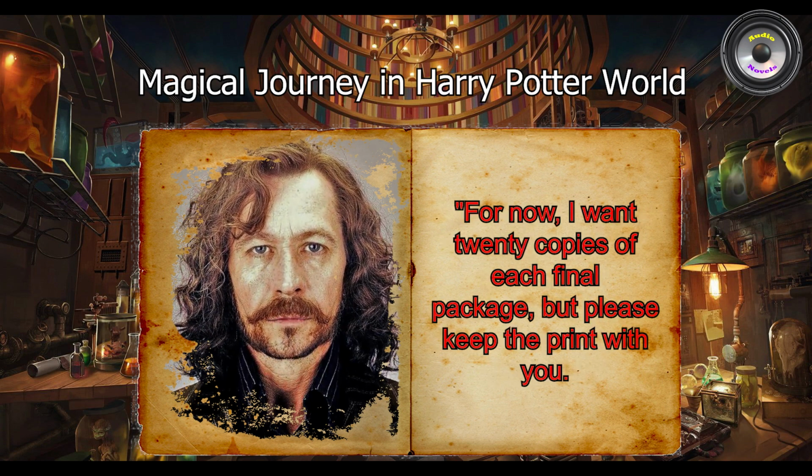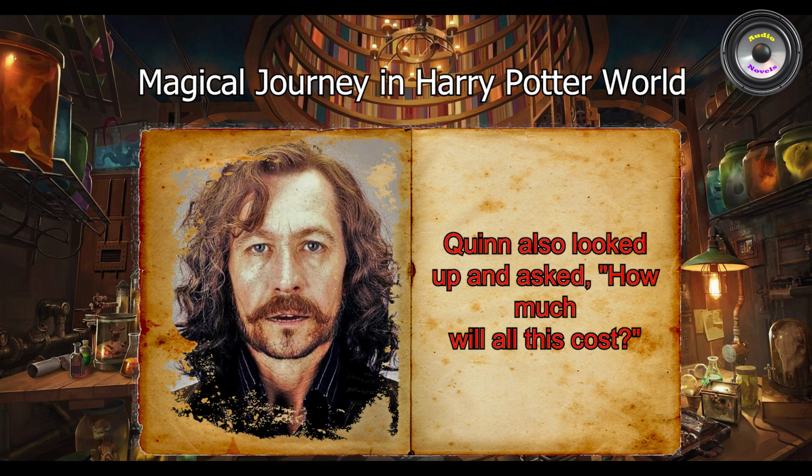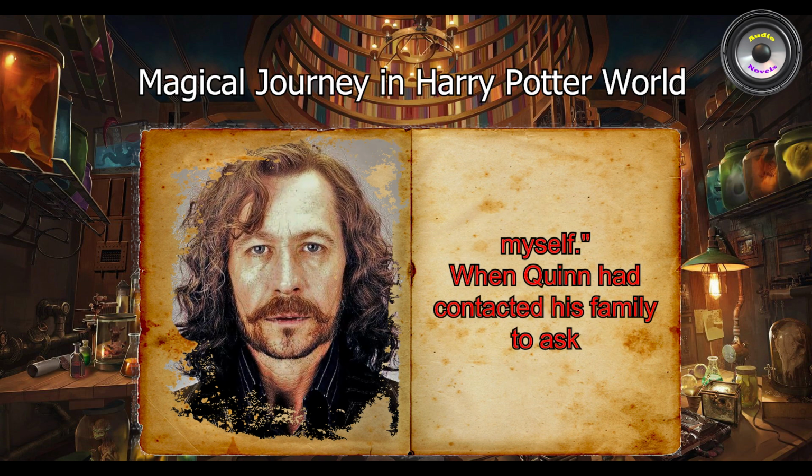"For now, I want 20 copies of each final package, but please keep the print with you. I will need more in the future," answered Quinn. Quinn also looked up and asked, "How much will all this cost?" "I can't take money from you," said the employee, his tone incredulous. Quinn shook his head and answered, "No, this is my personal endeavor. I will pay for this myself."